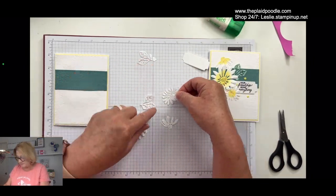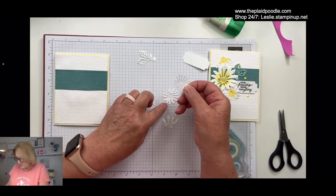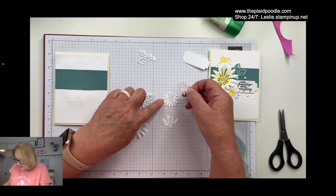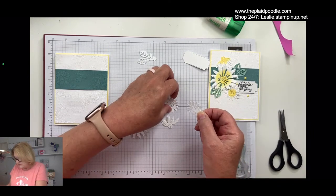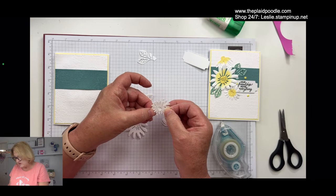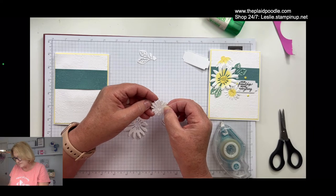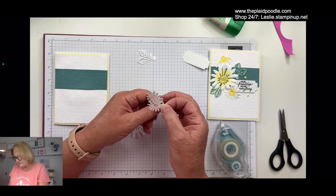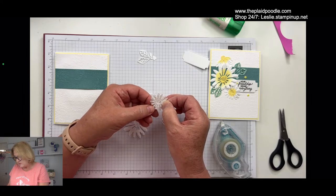One more. This is another one of those weird ones. Like I said, I don't think it matters, but there is a right and a wrong. I just want to make sure all those little leaves line up. Is that there? There we go. I think that works.